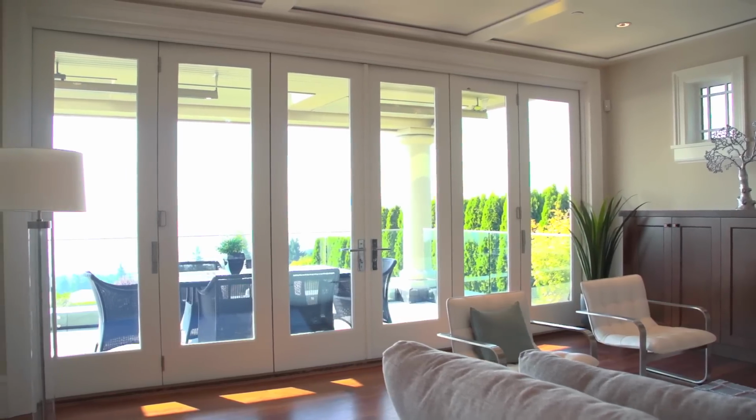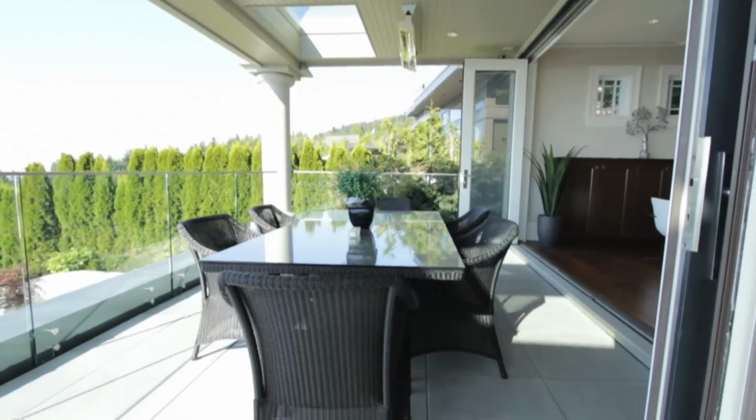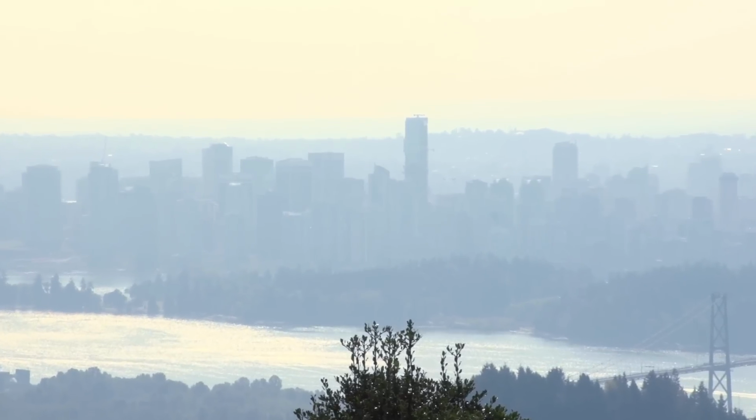Tell me about this huge door over here. Well, that door is actually pretty special too. It's called an eclipse door. It slides back and it folds right back into the side. So the owners did that so that it doesn't compromise the view. Yeah, it's beautiful and you can actually feel the breeze. On a hot day like today, it just doesn't get much better than that view.